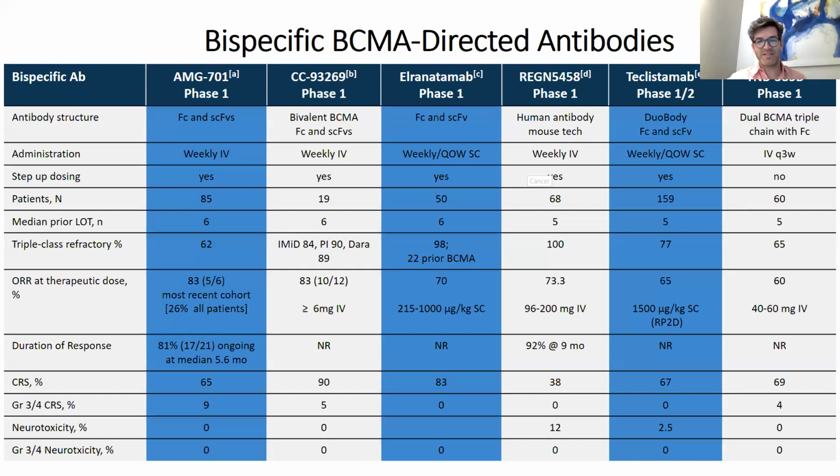And now I want to show you this table, which is extremely busy, but it's going to help guide a little bit as to give you some better insight of the bispecifics that target BCMA. So here are the most advanced studies that we have so far developed: AMG 701, CC-93269, elranatamab, Regeneron 5458, teclistamab, and TNB-383B or ABBV-383. And I wanted to show this table, even though it's very busy, and even though there are different studies, to show the differences that each one has.